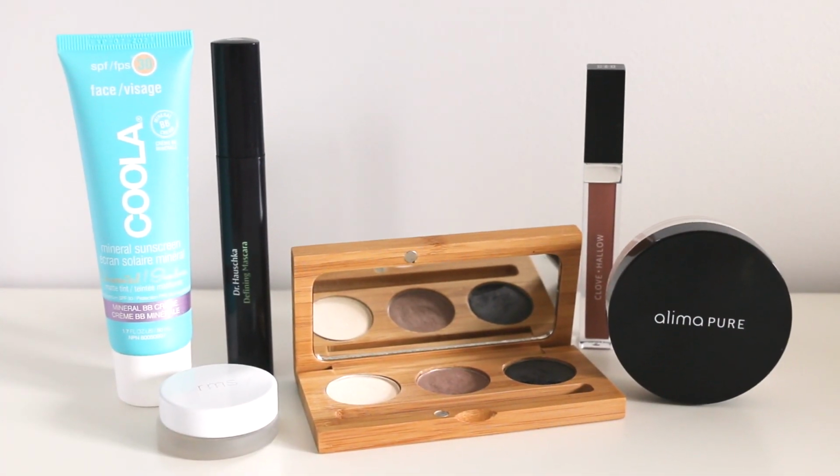So that is the finished look. This is basically what I wear almost every day that I'm wearing makeup, maybe with a lip or without. It's a pretty simple and easy makeup routine. It really doesn't take me that long, and I love having minimal products that all work well together.